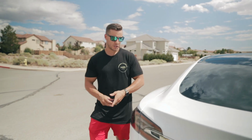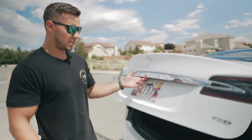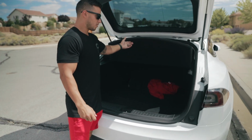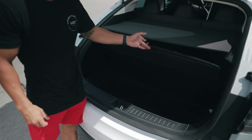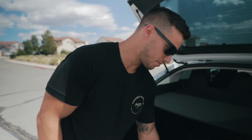Another part is the trunk. This is back into the space. This car has a ton of space. Another part that I love, you've got basically a little blind mat right here to hide whatever's in your trunk, and you can even pull this part up and you've got more storage space down there because there's nothing back here since it's electric, just batteries under the car.